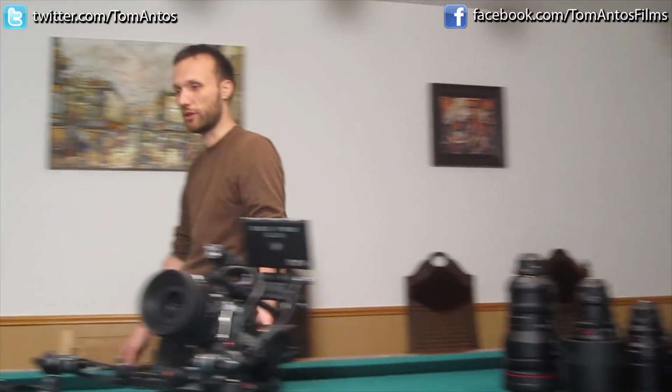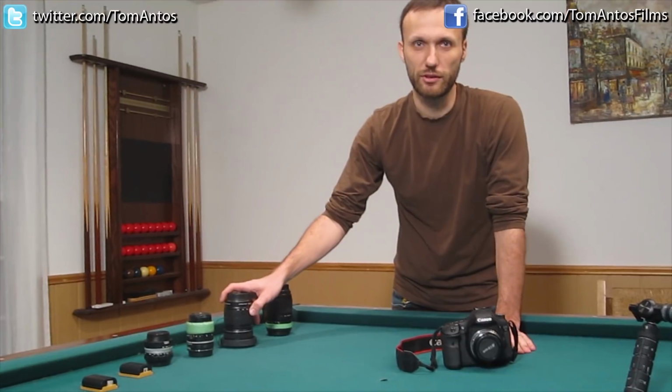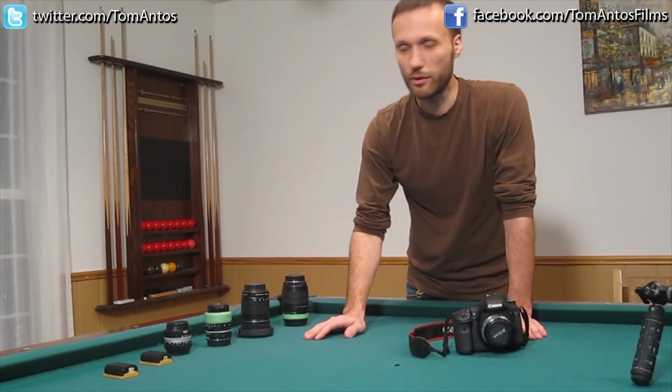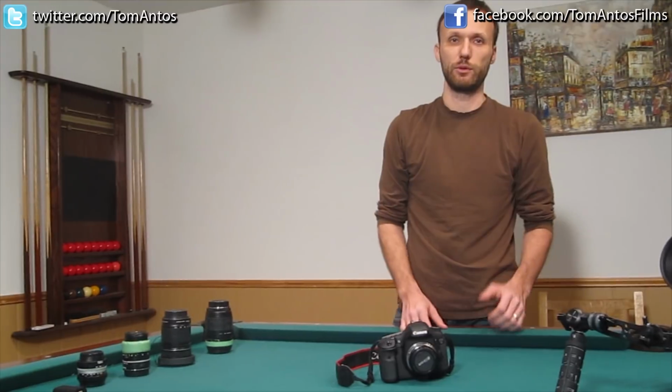Whereas if you compare it to the digital SLR, here it is, and you can get lenses much smaller, much lighter, not as good maybe with focusing, but you're still getting decent image quality, and batteries are very small. It's something that you can easily take with you.